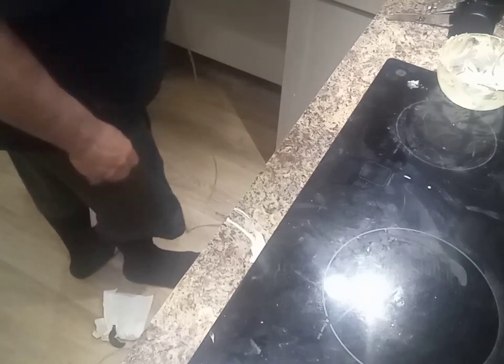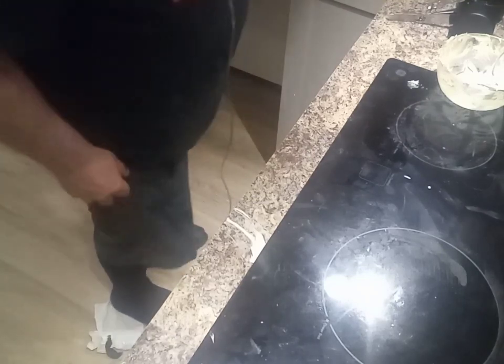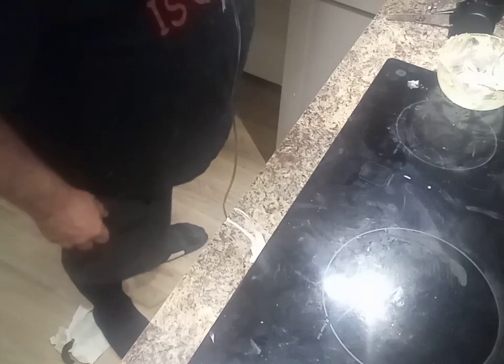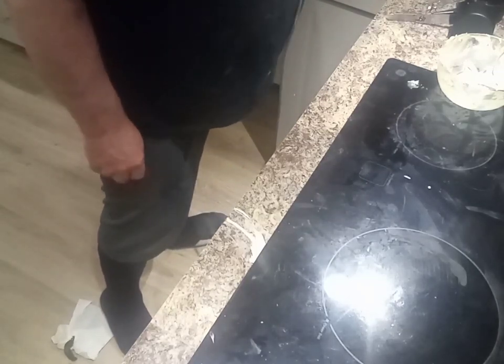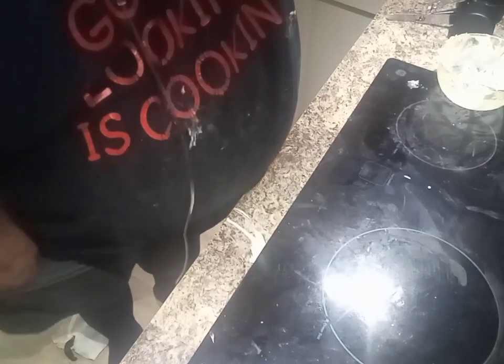Start, and we're off, like a thunderous herd of turtles. So that's gonna sit there till it comes up to pressure. I'm gonna have to push down the lid. Sometimes it sounds like it's leaking. So there you have it. Gonna be a peanut butter cheesecake.